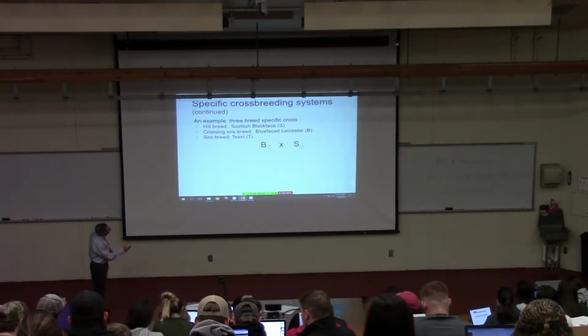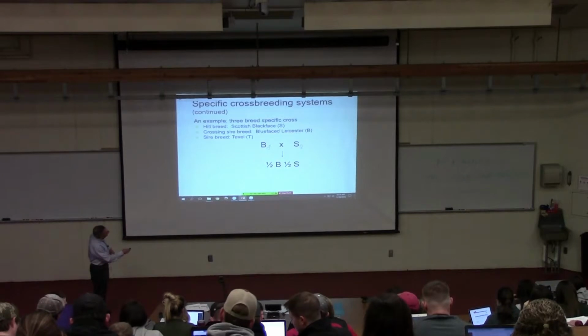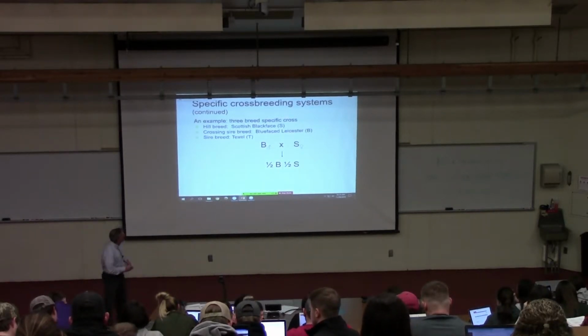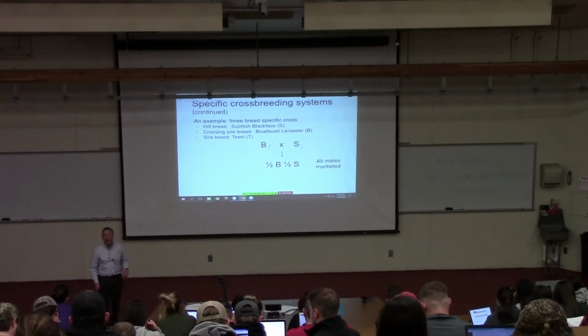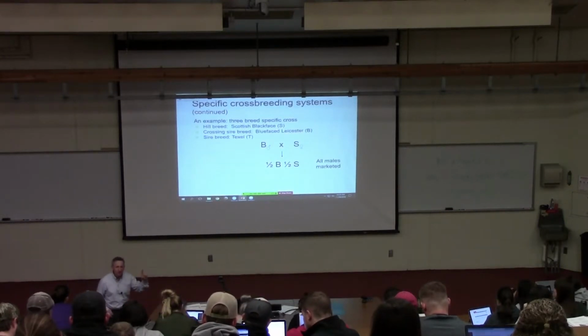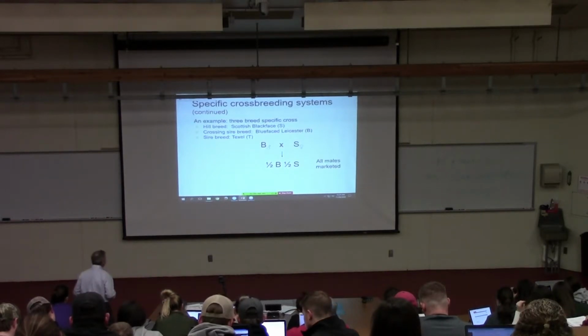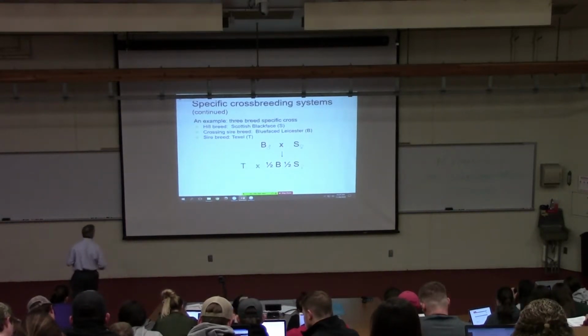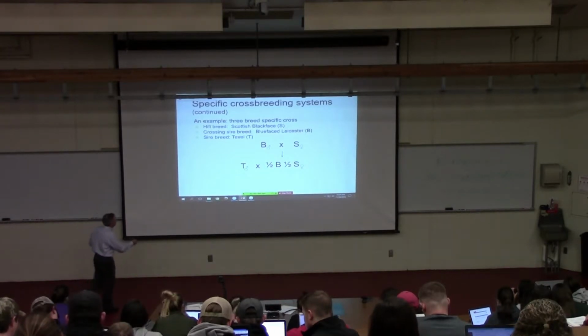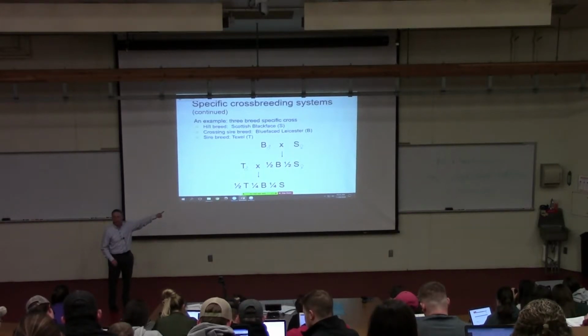Here's the blue face Leicester being bred to the Scottish black face. They create this F1, which is half Scottish black face, half blue face Leicester. What you then do is market all the males. There's a little bit of a loss in the system there because those carcasses aren't ideal. Okay, so you do have a cost. They're pretty good, but you get a bit of a knockback because of the quality of that male lamb. But then you breed those to your meat sheep, in this case the Texel, you produce that cross. Any loss in heterozygosity going on anywhere in this system?